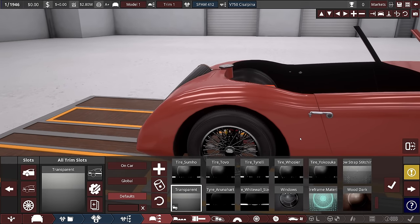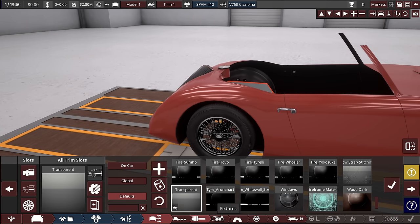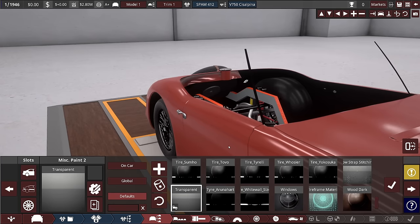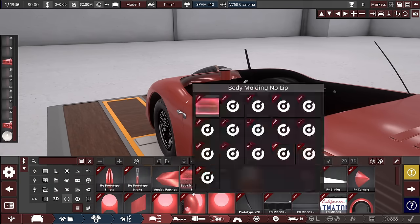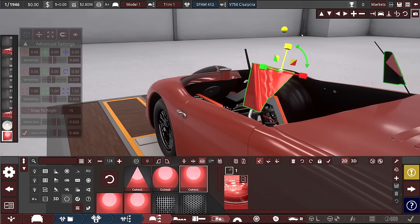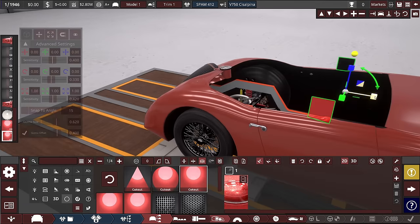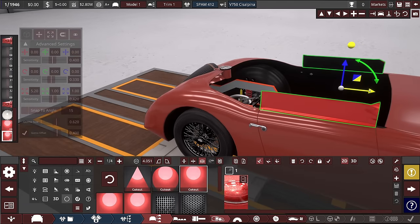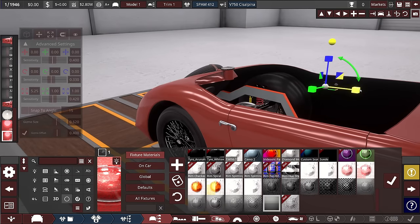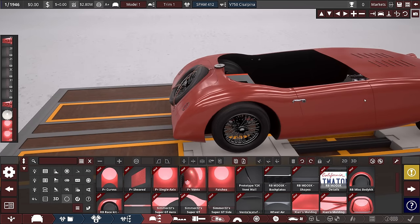Then we just have to cover up the back of the car, which is always a big pain in the ass from my point of view. And we have two extra trim strips we have to get rid of. Our cutout patches will do the job there. Right, that now gives us a big hole we have to fill with interior.